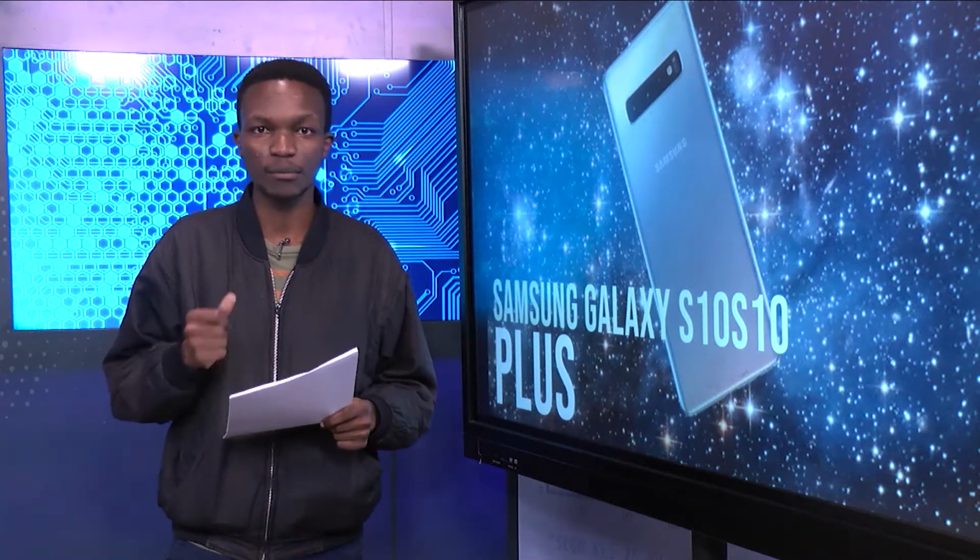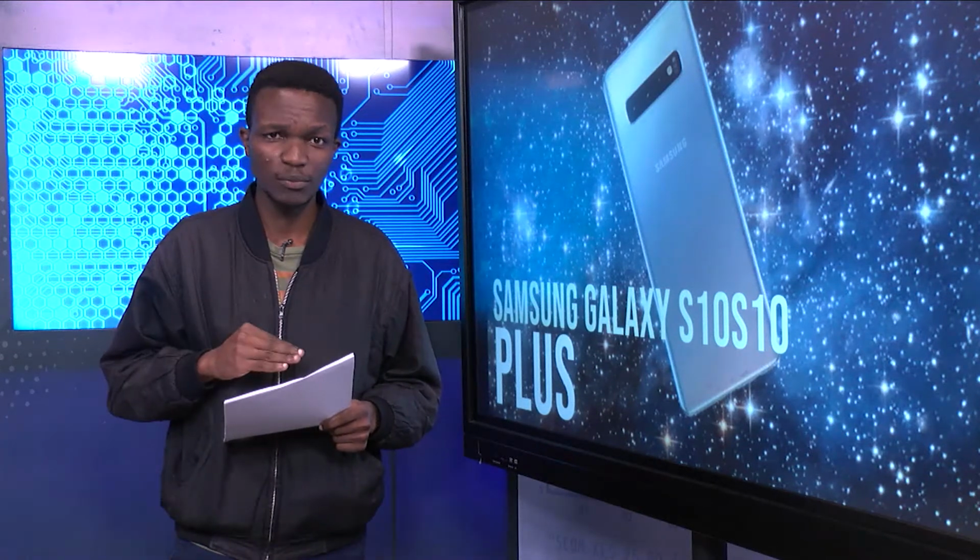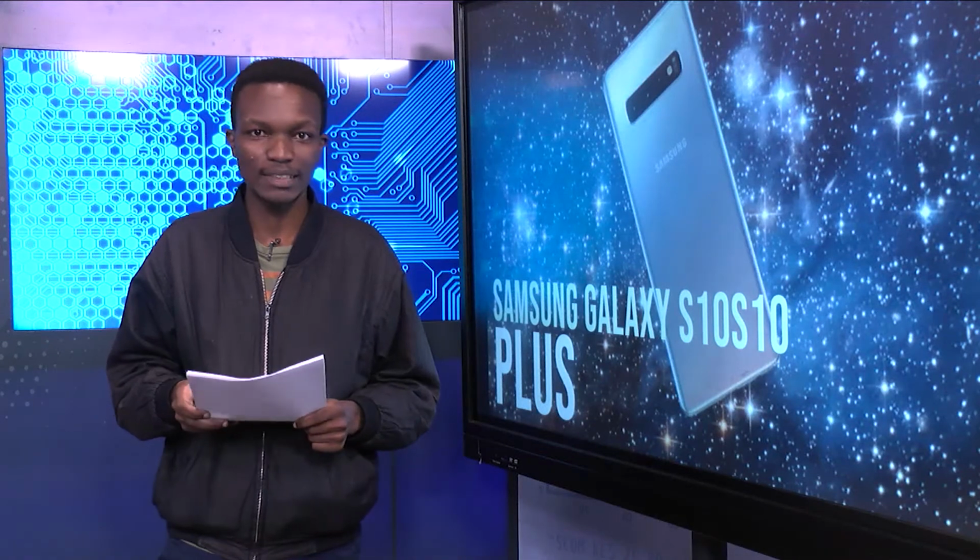So as we go through this device, we can see that it has the best screen around. It has excellent cameras, but it's not exactly cheap, and the device offers very little grip. So that was the Galaxy S10.